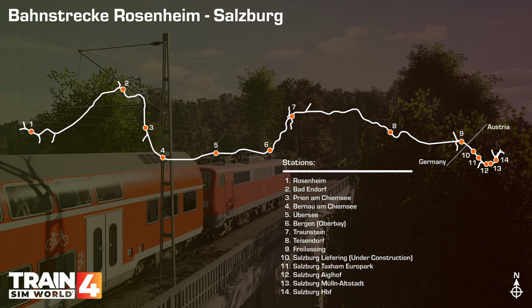If we dive into the route map itself, as you can see, there are 14 stations actually listed, but you'll notice one of them is actually under construction, which I think is quite neat. So I guess based on when this route is set, that station was actually being constructed. So hopefully, when you're flying past there, it will look very much like a construction site.